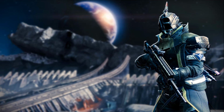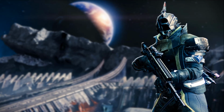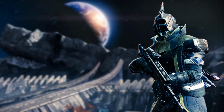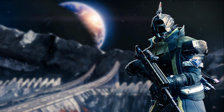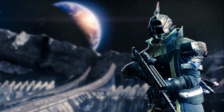Next up, the Warlock. Now this Guardian is standing outside the entrance to Hellmouth, a gaping chasm drilled into the moon by the Hive. Again, check out the amazing attention to detail on this Warlock's character model. There appears to be a purple gem attached to his bond. Now, in case you didn't know, bonds, also known as armbands, are unique to the Warlock class. Let's see him in action.